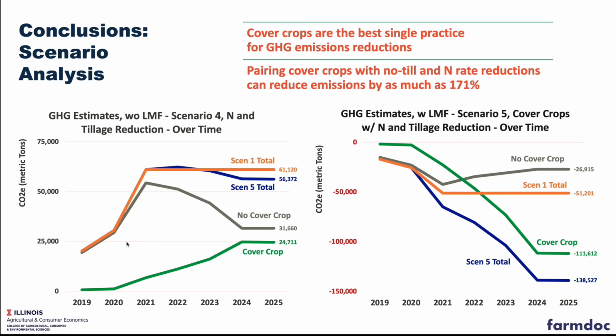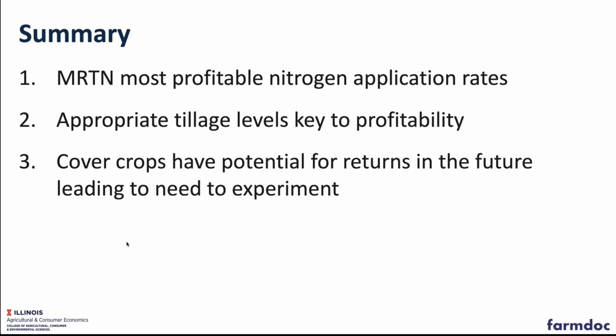And we found that when we are optimizing our system by pairing cover crops with no-till, and reducing the nitrogen rate to the MRTN, we were able to reduce greenhouse gas emissions per field by as much as 171%. That's really quite significant, and it just demonstrates how pivotal agriculture is for climate change issues and certainly around water quality issues.